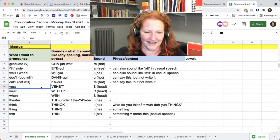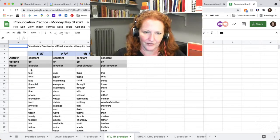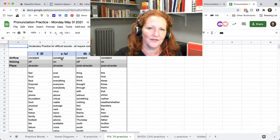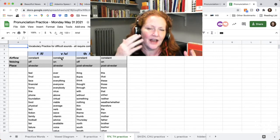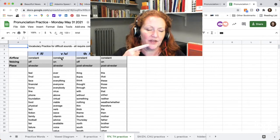Thirty, vest. So if you need more V practice, down here at the bottom, I have a tab with F and V and THs because these all have continuous airflow. So the V is exactly the same position as the F. So if you have trouble finding the V position, make an F first. Your top teeth will be behind your bottom lip, and you'll push air. And then for a V, you turn on the vibration, the sound in your throat. So start with F and then go to sound.